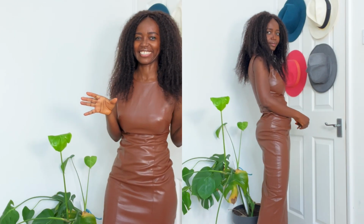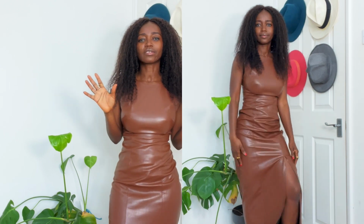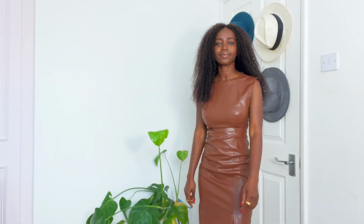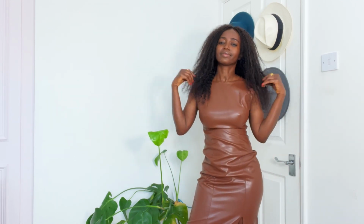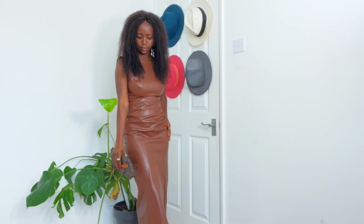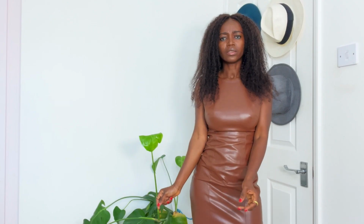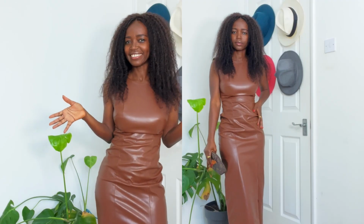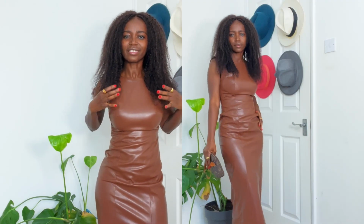Next is this faux-fur leather midi dress with a slit on the side. It's an extra small and it's $45.99. The leather is not so thick, it's light on the skin, and I love how fitted it is on my body. It's simple, and the slit on the side makes it look a little it-girl. I like it. Also, it's light.